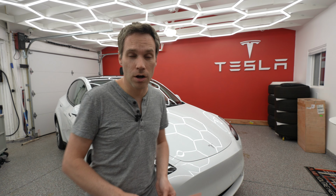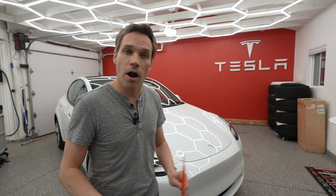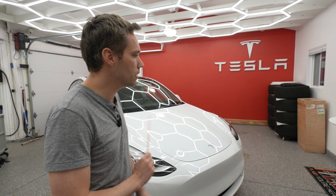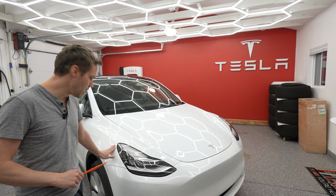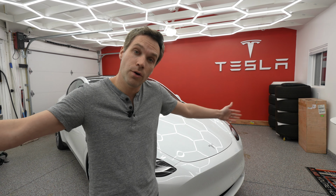Now, this is our first car from Austin, so I'm not trying to let it cloud my judgment too much. I don't want to be overly picky, but so far our past 15 Teslas have all been from the Fremont factory, and I don't think we've really had many issues, especially paint issues. I haven't had any issues like that. So these are all new issues to me. I've never experienced these, so I don't really know how to approach it.